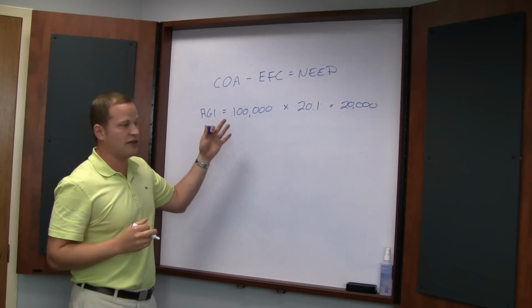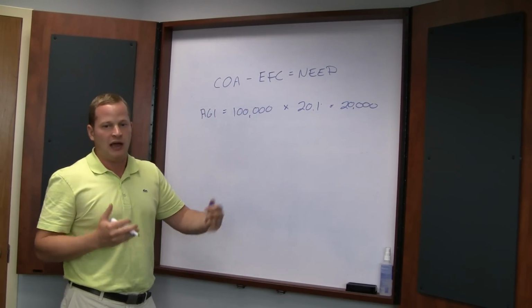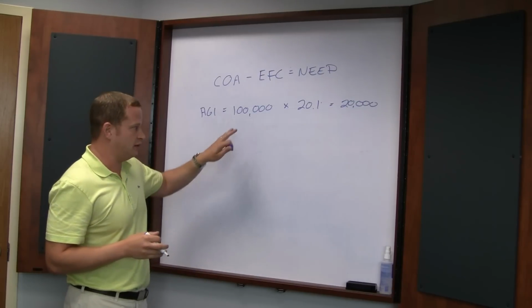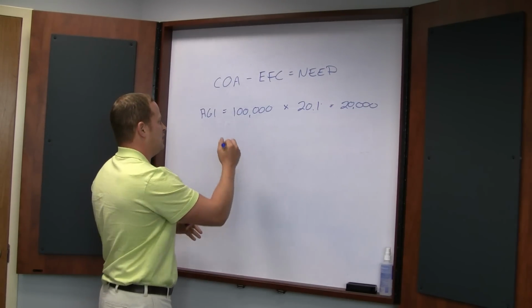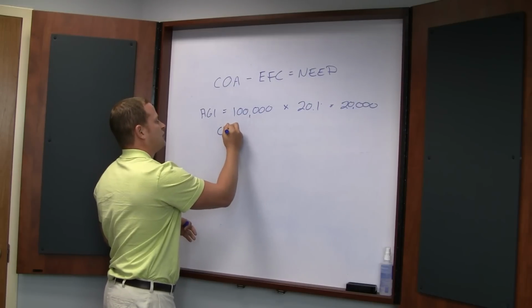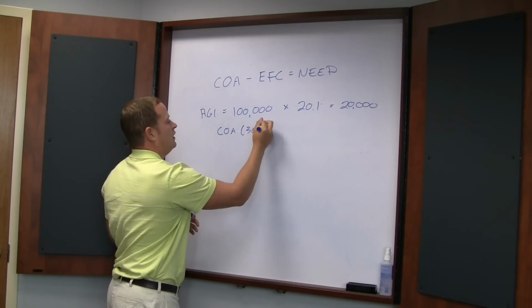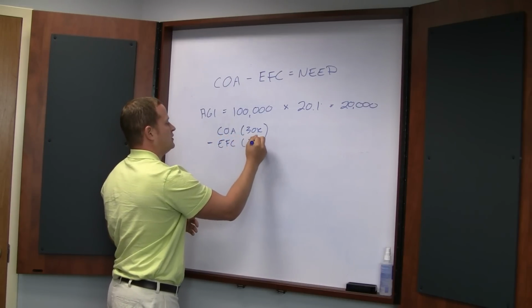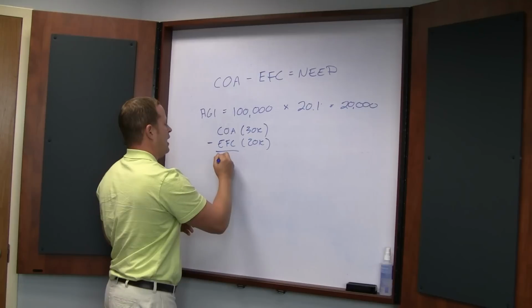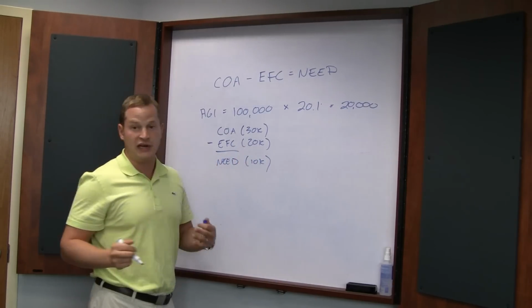Keep in mind that there are other factors that go into this. We're not looking at assets, and we're not looking at how the income is generated. So once again, this is a very rough draft, but 20% gives $20,000. Let's say the school costs $30,000 and your family contribution is $20,000. That means you are now eligible that year for $10,000 of need.